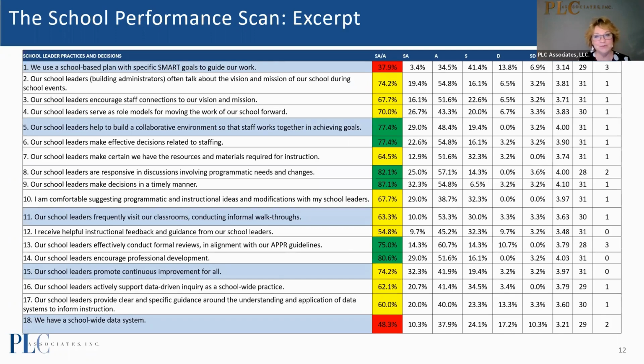Here's an example of the school performance scan, same model. And this is looking at the initial questions around school leadership. Fair? 100%. And school leaders, we are absolutely resilient, true, and able to handle any kind of incoming information and feedback. So number 15, we see our school leaders promote continuous improvement for all. That's 74.2%. That's going into the upper echelon, just about to break green.